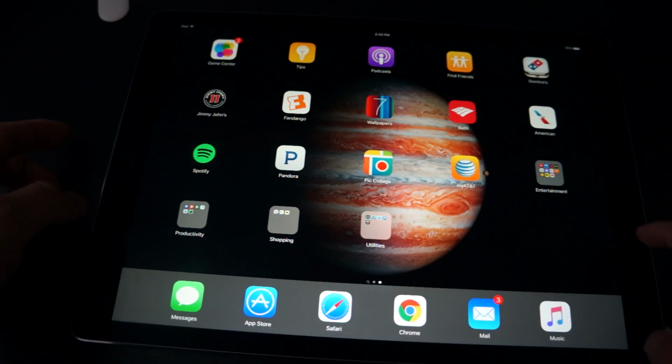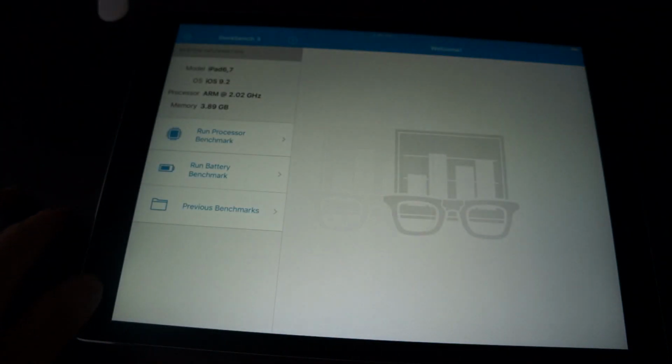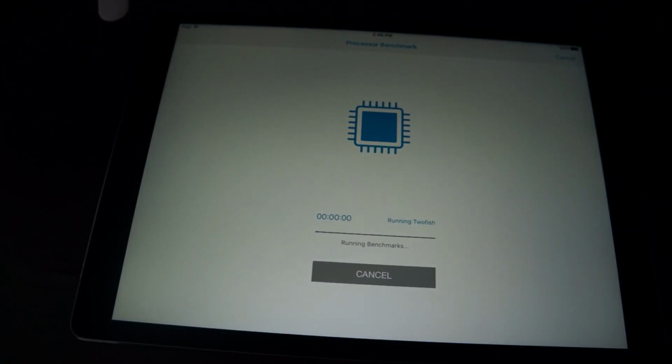Now this iPad Pro's performance is extremely quick. It features Apple's new A9X chip, which is clocked at 2.25 GHz, and it comes with 4 gigs of RAM. So what that means for you is that this iPad Pro is just simply stunning. Everything you throw at it is fast.